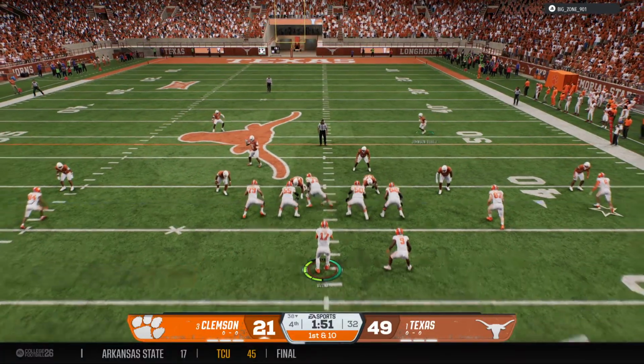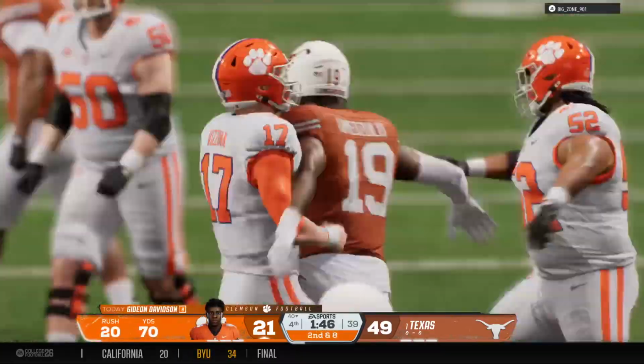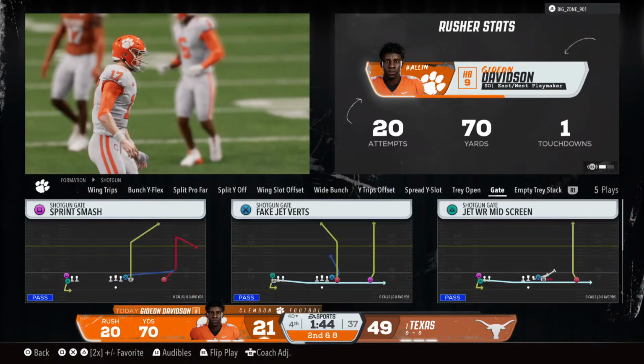And what I love is the accuracy from the quarterback and a good job by the receiver knowing where that route needed to be to be able to catch the ball and pick up the first down.